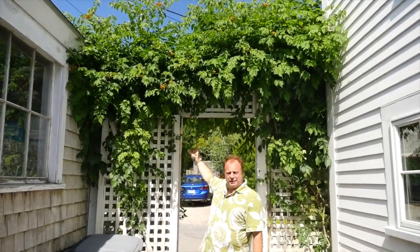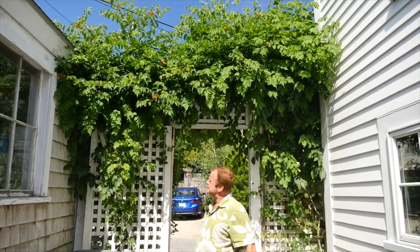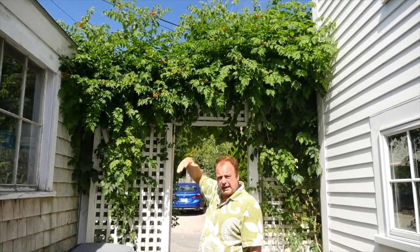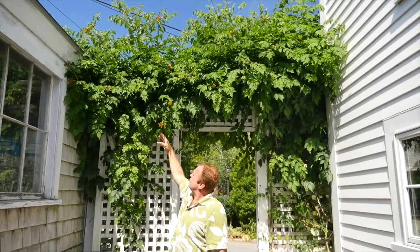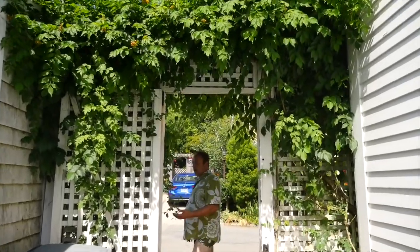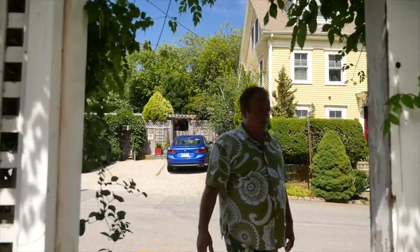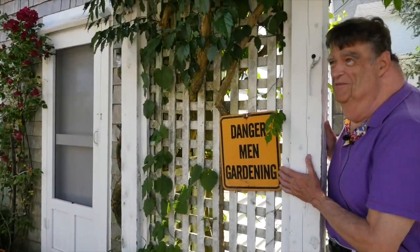This is a trumpet vine. The base of the cane is about the diameter of my wrist, and it's been here for many, many years, and it just cascades orange blossoms all throughout summer. We're just starting to see the blossoms forming on them, and they come out in clusters. Clematis. And just for kicks, we have hops.